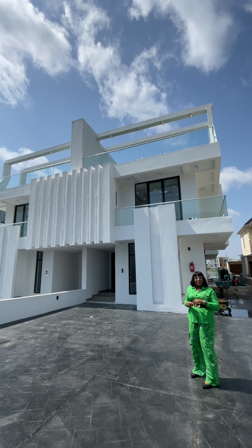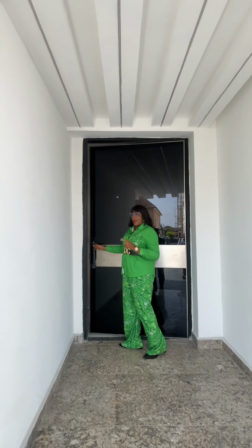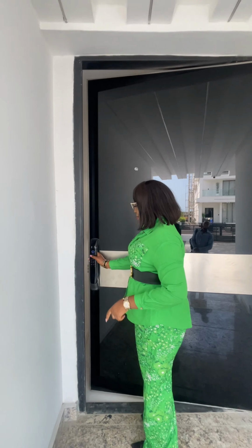Now, without further ado, come with me, let's take it off. Let's see what this property looks like together. Starting from here is the smart lock door. You see?